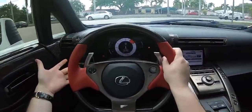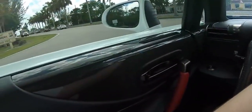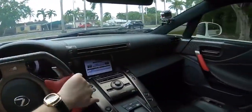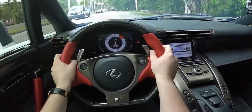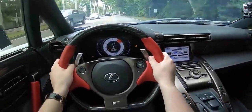Got these tiny little turning indicators that actually feel pretty sturdy, especially for how thin they are, perhaps weight savings. Go ahead and make a right turn here. Now the steering wheel feels fantastic in your hands. These leather wrapped steering wheel portions at 9 and 3, perfect grips, absolutely love that. All right, let's listen to that V10, shall we?